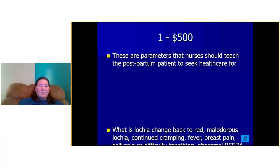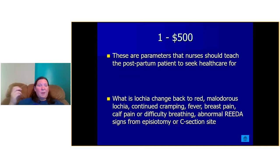If the lochia is malodorous, if there's a bad odor, that can indicate infection. If they continue to have cramping more than 3 days, that could be a sign of retained placental fragments. Fever, breast pain, calf pain, difficulty breathing, abnormal findings with the REEDA assessment. All of these could be signs of infection, blood clots, or retained placental fragments. So all of these should be alerted to the healthcare provider.